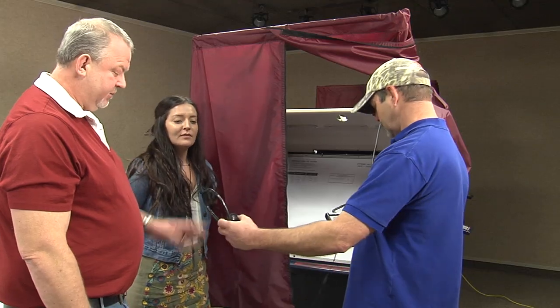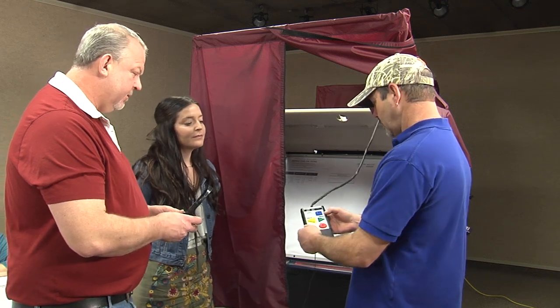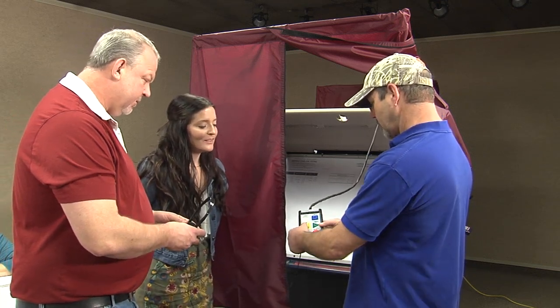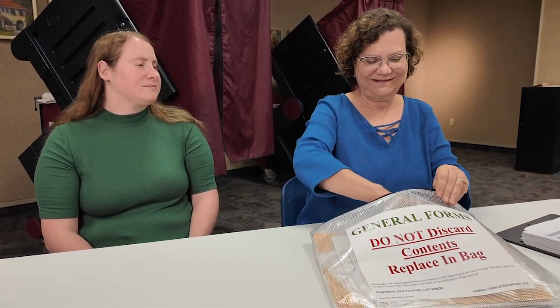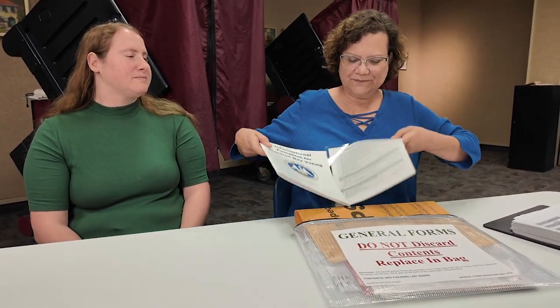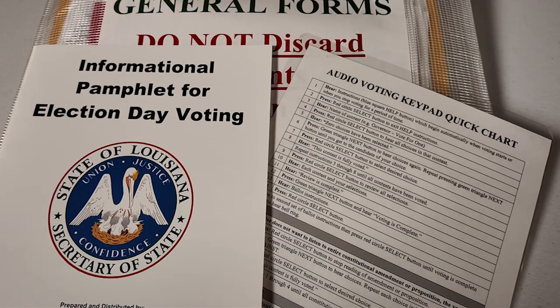Remember that any voter may use the audio unit without any documentation or notation of being marked as needing assistance. Refer to the informational pamphlet for Election Day voting or to the quick chart guide to using the audio voting keypad located in the General Forms envelope to inform a voter on how to operate the audio unit before activating the voting machine.